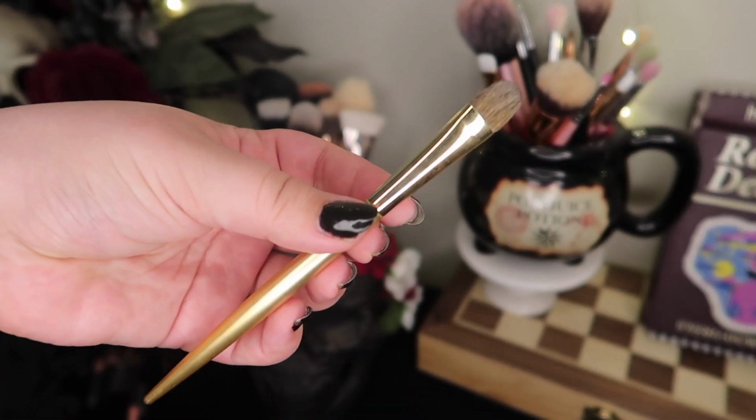I think it's just the natural hair, the bristles just pick up cream products really, really well. And I love this. I've had this for years at this point, washed it many, many times. I think I got this in like a BoxyCharm in a set of 2. I don't know if I have that other brush that came with it, but this one, it's been a long time favorite.